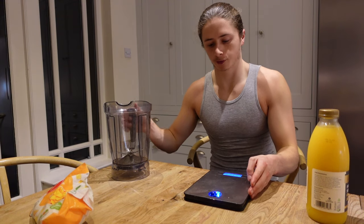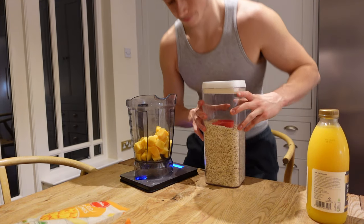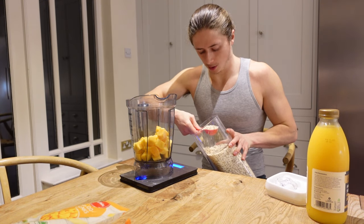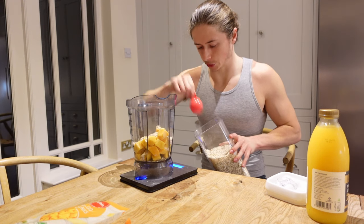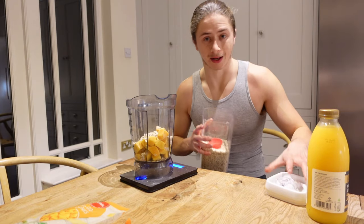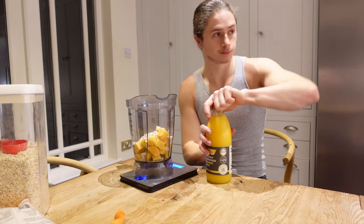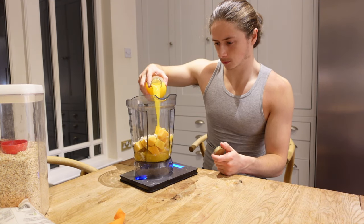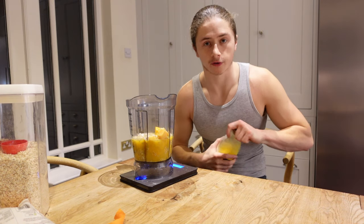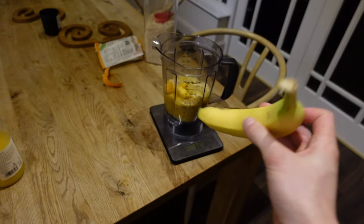All right, guys, so smoothie time. I'm gonna pop the blender on top of the scale. I'm shooting for about 60 grams of oatmeal. So I'm gonna go 1, 2, 3. We'll do a little bit more. Okay, we got 60 grams of oats, 350 grams of mango, and then I'm gonna do 450 milliliters of orange juice. I'm also gonna throw one more banana in there.